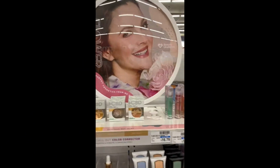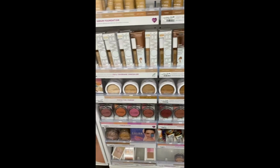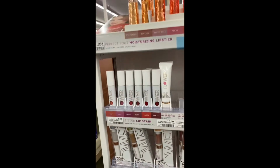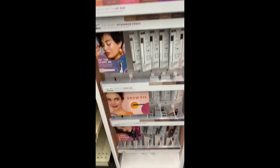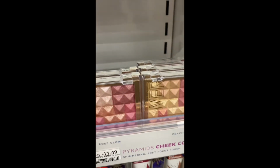Here is the new Flower Beauty display. It's got everything. I honestly did not realize they had this many products in the brand, and then it wraps around to include all the lip and brow collection. I have that color Peach Primrose, and I'm interested in these as well.